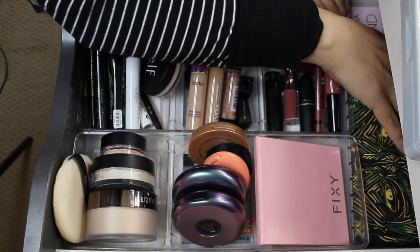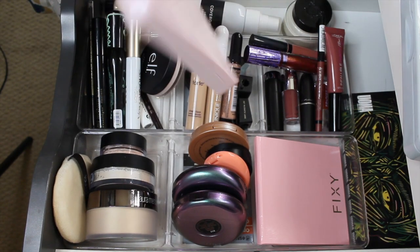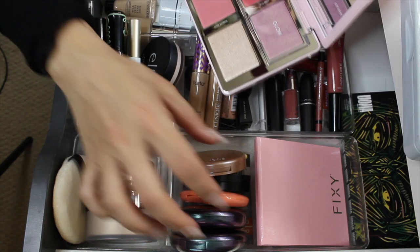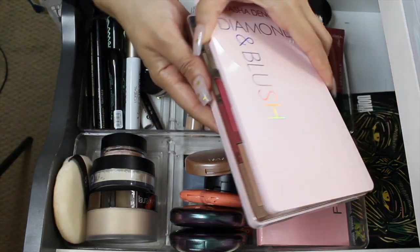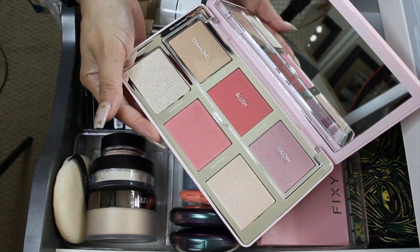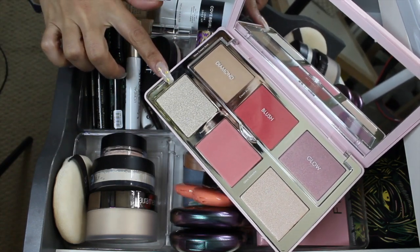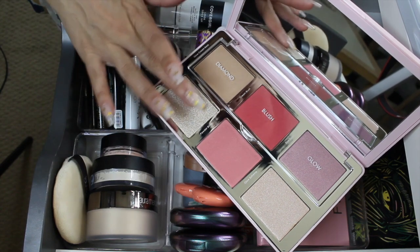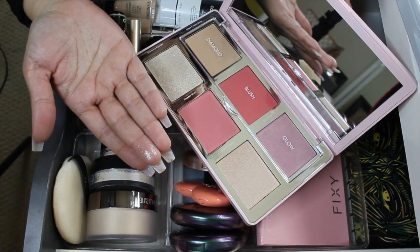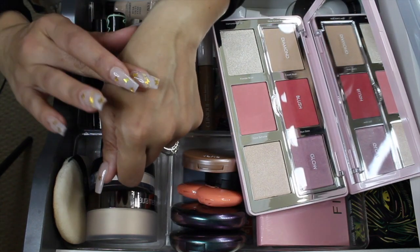Okay, now let's go ahead and do the Natasha Denona palette. This is new to me, but it's been out for a really long time. I picked it up from the BoxyCharm Boxy pop-up sale. So here she is. It's so pretty. And this is the Daria. Why do I want to say citrine? It's probably not citrine, but Diamond Powder. This reminds me a lot of the Fenty glosses. Oh yes, I love these as a highlight topper. Oh my gosh, this is beautiful.